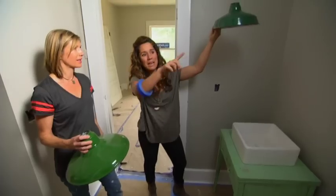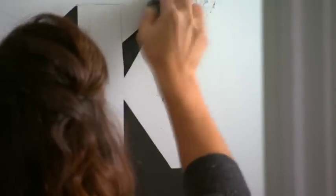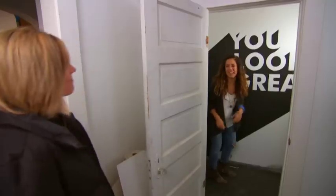Wow. I'm Susanna Stoltz, and I'm a property investor. I seek out the homes and find the deals. Oh my goodness. It's a little stinky. So much potential though. I'm Carolina Johnston, and I'm an interior designer. I pride myself in taking salvaged products and incorporating them into my designs.